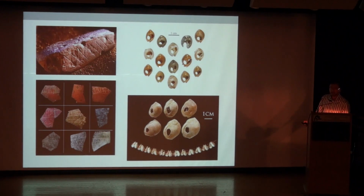These are perforated beads. They are perforated intentionally and they get transported inland from the coast. And these were likely strung up as some kind of necklace or ornament.